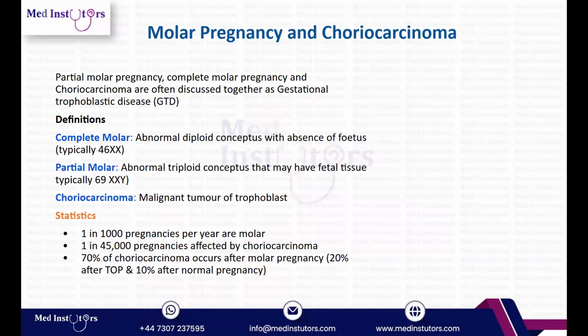So the one difference is that in complete mole we have 46 double X chromosomes, and in partial mole we have 69 chromosomes. The other difference is that in complete molar pregnancy, there would be no fetus. But in partial molar pregnancy, there would be fetal tissue, and that is a very important differentiating point, even if you forget about the karyotype. You know that in complete molar pregnancy there would be no fetus, and if your clinical question mentions some fetal tissue, that means your answer would be partial mole.